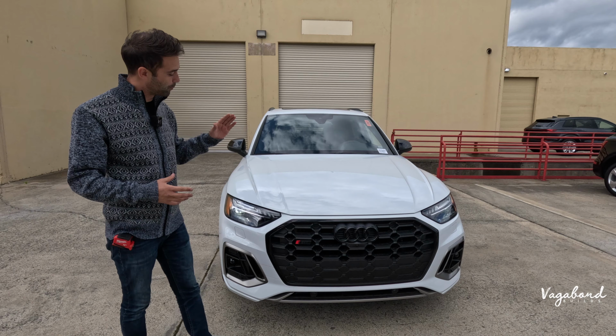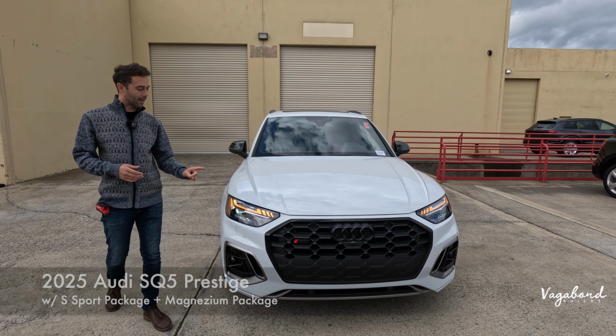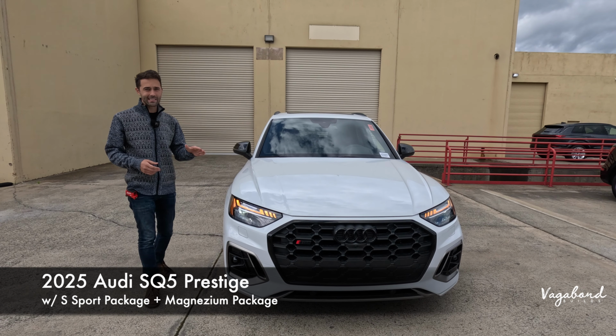Welcome to Vagabond Builds with James and Sandu, and everyone, I have to say, beautiful car, the 2025 Audi SQ5.